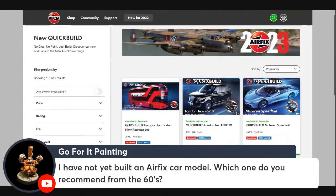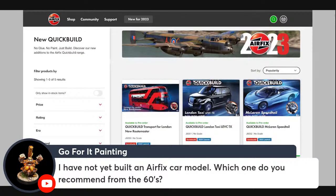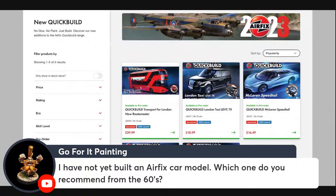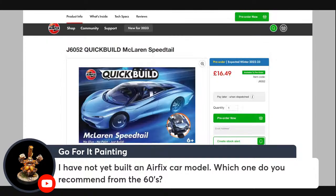That's strong words coming from you. The one that they never mentioned in the actual video, I don't believe, was the McLaren Speedtail, which is a new quick build. Never heard of it. Oh no, I thought they mentioned that. Did they mention it? I don't think they did. I think you were still gushing over the Land Rover or something, or the bus. They mentioned the McLaren P1 in white, and the Aventador, but I don't remember them mentioning the Speedtail in the video.